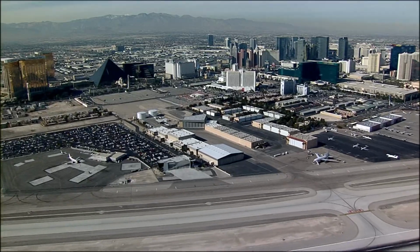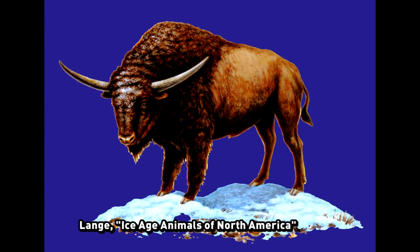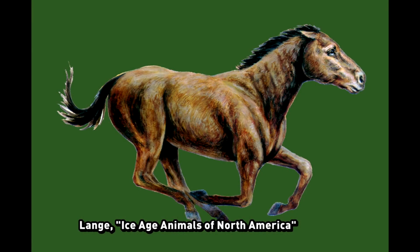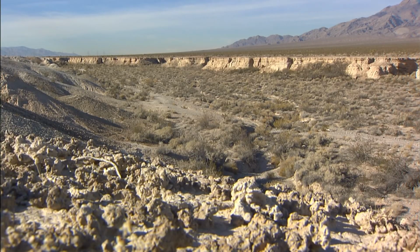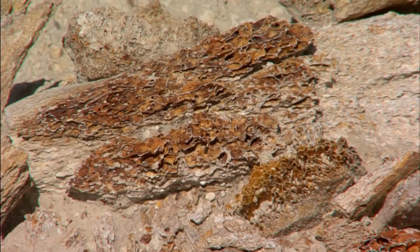The name Las Vegas means the meadows. The valley's water is what attracted all kinds of life. The last animals survived until about 10,000 years ago. Their bones preserved deep in the ground until years of erosion revealed fossils.